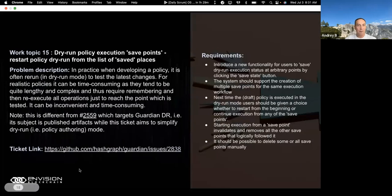Next slide, please. This ticket is frequently confused with the other ticket we've discussed about save points, which was called DR. DR meant disaster recovery there, of course, but dry run is also called DR. But the purpose of this initiative is very different. The previous initiative was about restoring Guardian in the case of disaster recovery. It's a very practical, almost like business continuity issue.